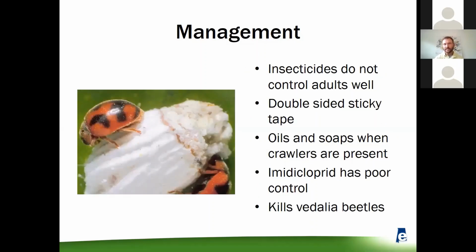So insecticides don't control the adults all that great. Again, you can monitor with the double-sided sticky tape. You can really hammer those crawlers with the soaps and oils when they are crawling. But it's been noted that imidacloprid, that neonic, which works pretty well on most scale insects, does not do that great of a job on this species. And it's really toxic to this Vidalia beetle, which is a great natural enemy to this pest.